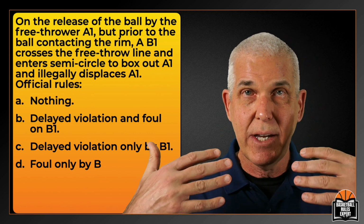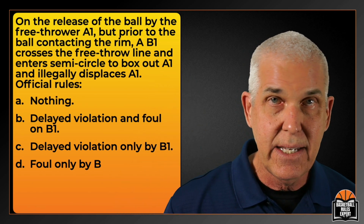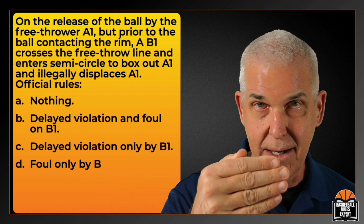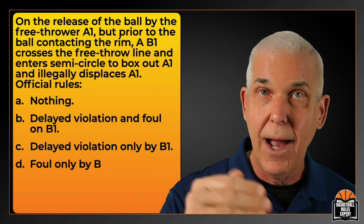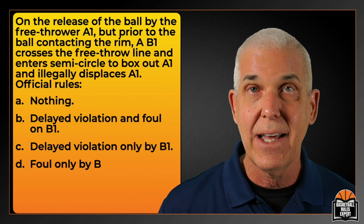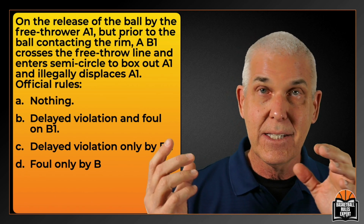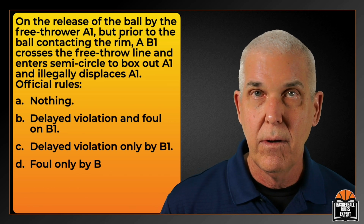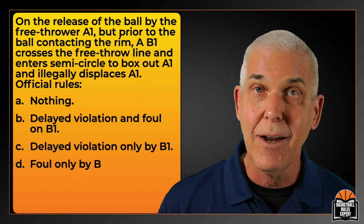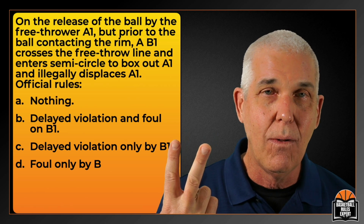Right? So we have the situation. We know that a player, an opponent of the thrower, may not, after the release of a free throw, cross the free throw line prior to the ball contacting the ring. And doing so would be a delayed violation on the opponent of the thrower. We also know that displacing the thrower would constitute a foul. If we have this situation described here, we have both a delayed violation and a foul.